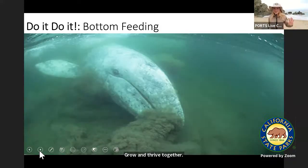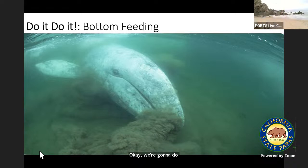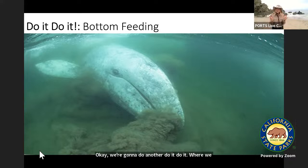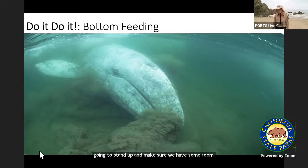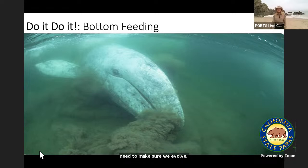Okay, we're gonna do another do-it, where we simulate behavior. And even though Pahat isn't bottom feeding yet, you guys are gonna understand how whales bottom feed because whales have what we call baleen. So we're gonna stand up and make sure we have some room. And we're gonna use our baleen today. So first, we need to make sure we evolve. So make sure you have space, you're not touching anybody, you're grounded.